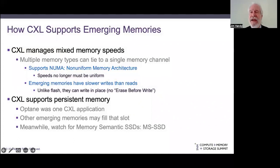In a similar vein, CXL supports memories whose writes are slower than their reads, which is common among emerging memories. Let's now move on to chiplets, a new approach to continuing Moore's law that takes advantage of CXL's protocol.